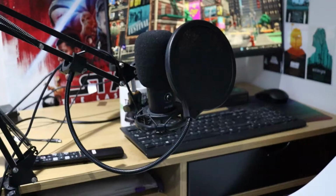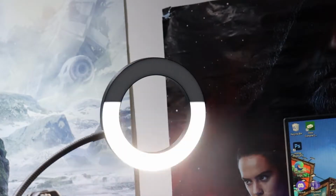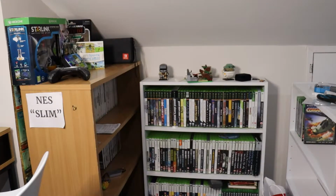Same computer, same mic, but now we have light. Granted, I have been meaning to replace my mic for a while, but I've kind of been putting it off because it's not really that bad for the price I got it at, and it's still delivering a pretty decent quality a year later. Maybe in the next 6 months or so, but for now, I'm just gonna stick with it. My games corner now has 3 shelves. I'm not gonna do an overview today, maybe in the near future, but yeah.